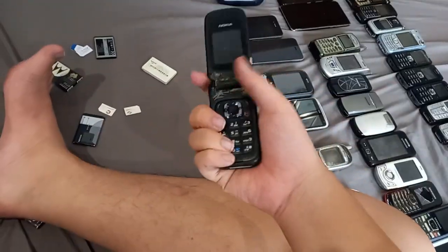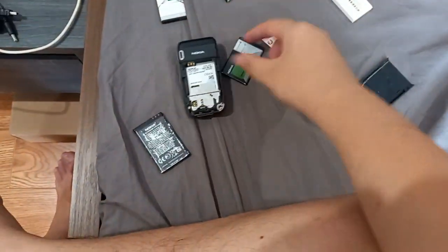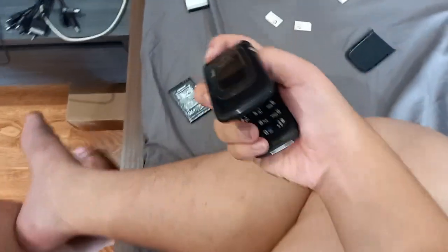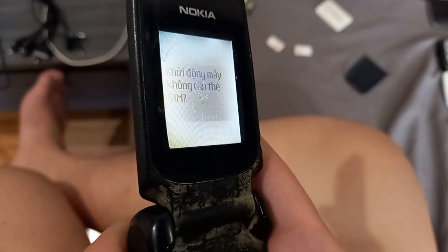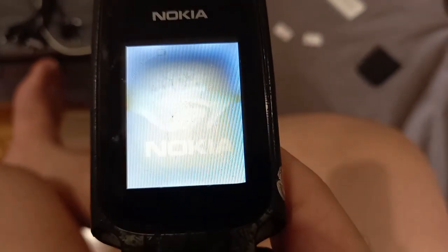This is also a recent Facebook Marketplace find. I got this one for $3. This is a 6085, and you don't need a SIM card to turn this one on, which is really cool. This one had a burnt polarizer, but at least you can see something on the screen.